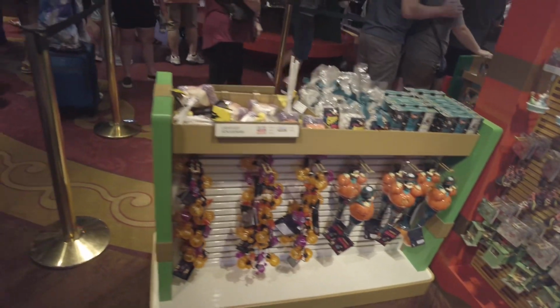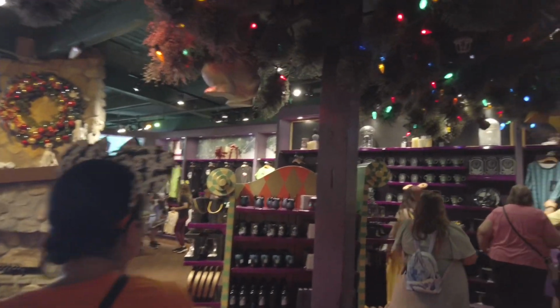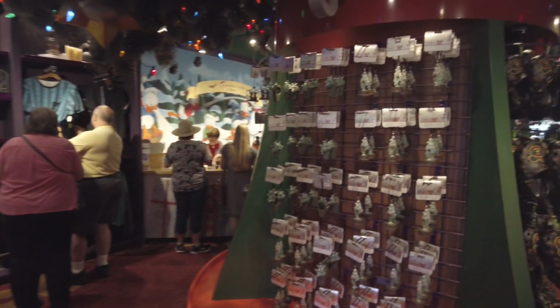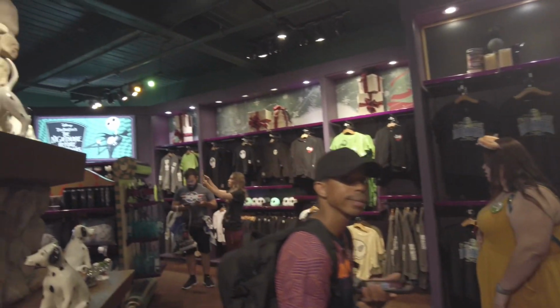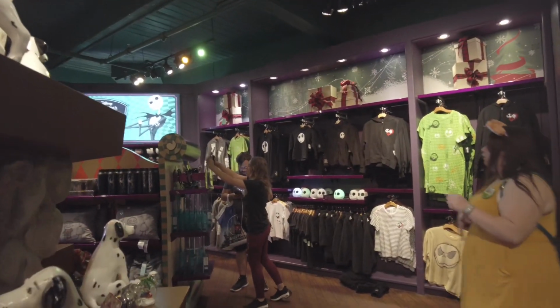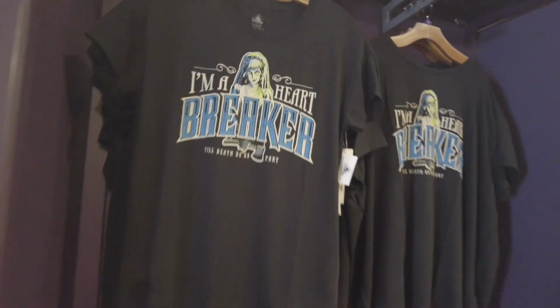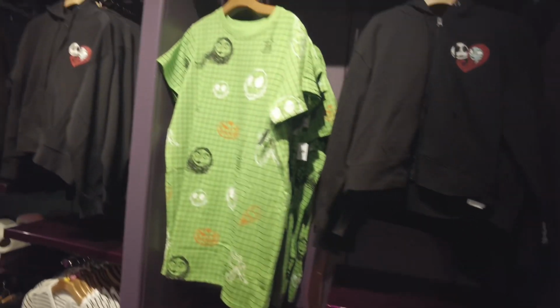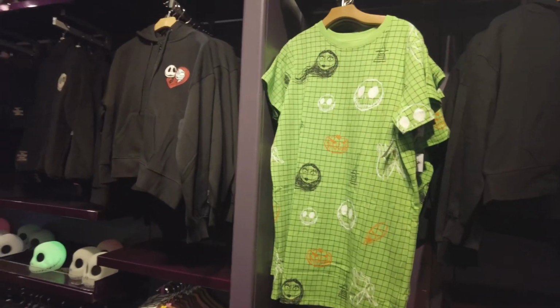They do have some Halloween stuff here already. They have a whole designated area for Haunted Mansion villains. So, Haunted Mansion here and for The Nightmare Before Christmas. This shirt is pretty funny. Not all of this you can find in the World of Disney either. Sometimes it's just in here.